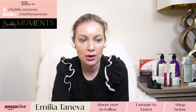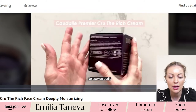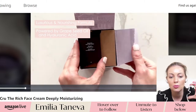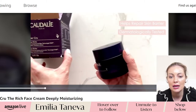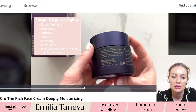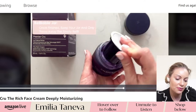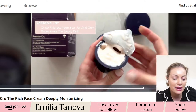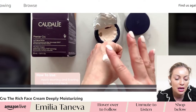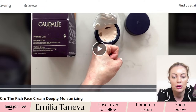So this is the rich cream, which is also a relatively new release. One of the nice features is that you can just remove the container inside and replace it, and get a refill container for next time around. So those are the different types of signs of aging. It targets 8 different signs of aging, such as deep wrinkles, fine lines. It firms the skin, helps with volume, elasticity, hydration, radiance, and dark spots as well.